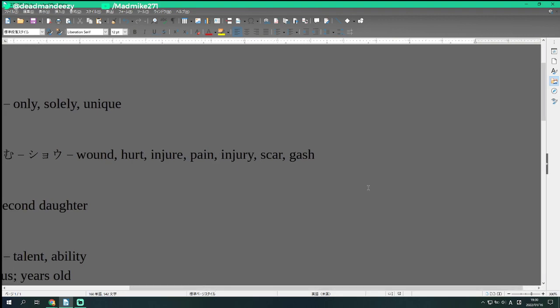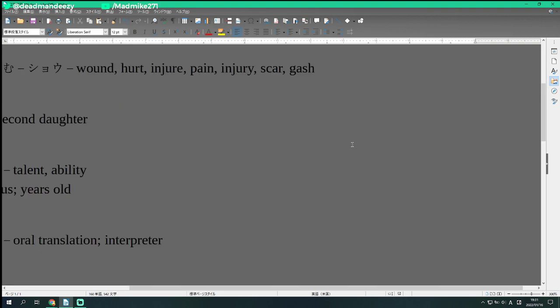Our first word from the day was only, solely, or unique, with yuitsu. A wound, hurt, injury, pain, sho, itamu, or kizu, is an injury or wound, with a man who has struck another man down in the sun. Kizu. Your second daughter is your jijyo, or your coming daughter, jijyo, second daughter. A talent or ability is a saino.